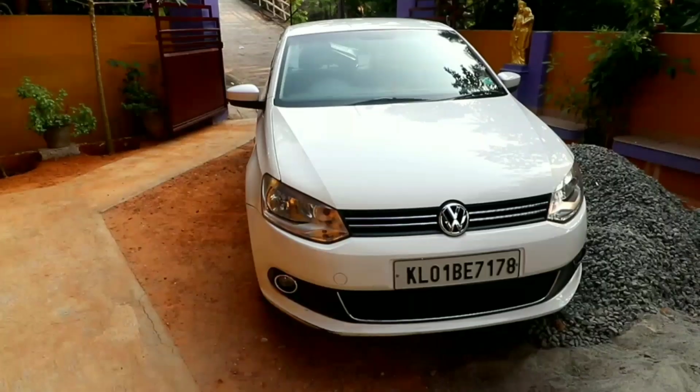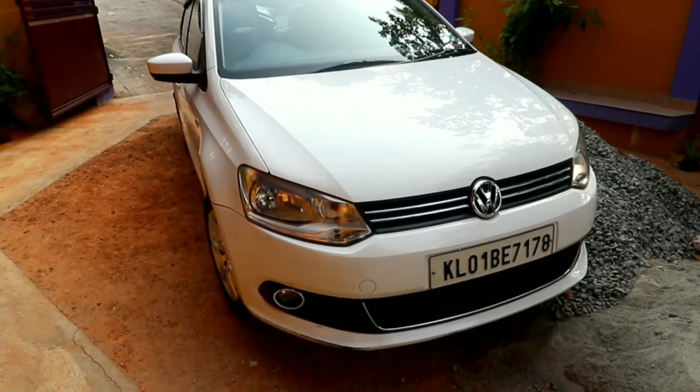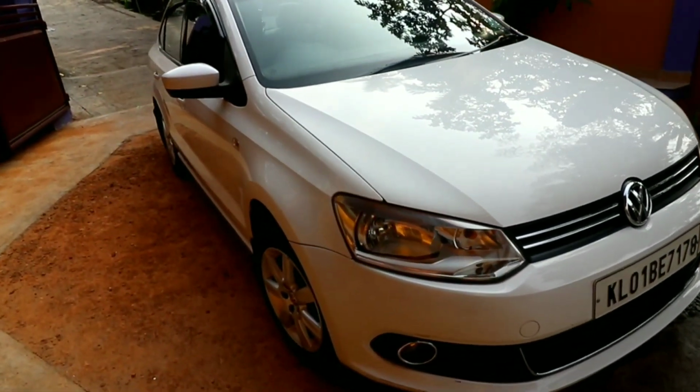or 15. Since it is the 2012 model, this comes with a normal CD player and not fully automated mirrors. So except those two, LCD screen and mirrors, it's got all the new model specifications which have come out after 2014 and 15. So let's go and have a look at the 2012 Volkswagen Vento.